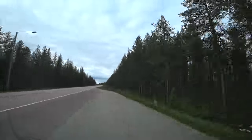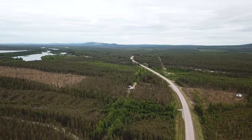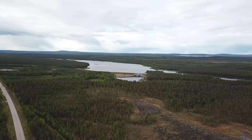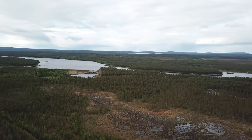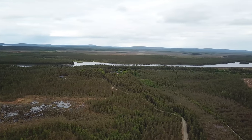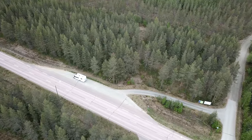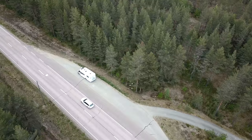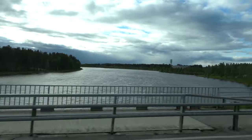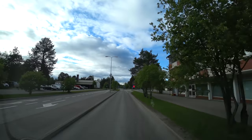Okay, let's park here, take another break, and fly a little. Great views of the Lapland from this bird's eye perspective. I'm actually quite surprised. Way up here in the middle of the Lapland, you can find towns like this one, so well developed.